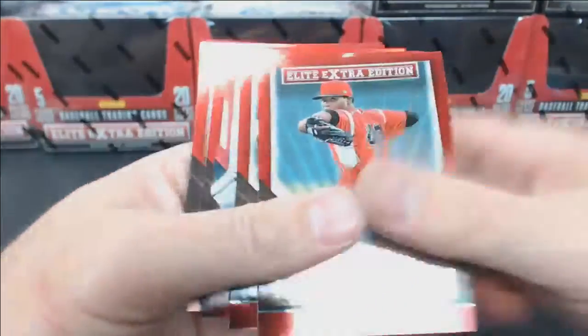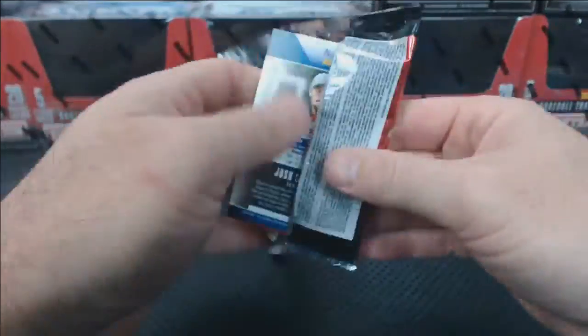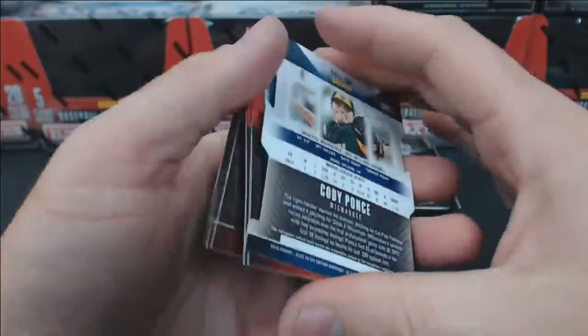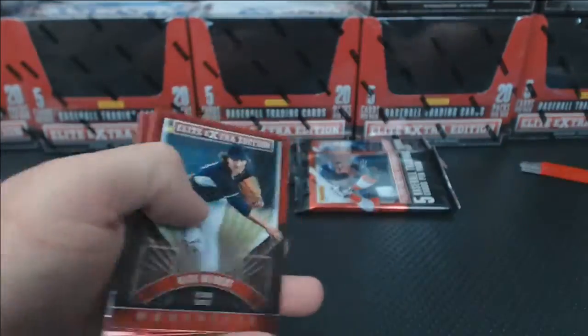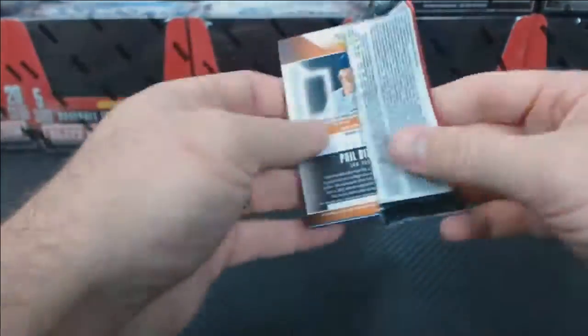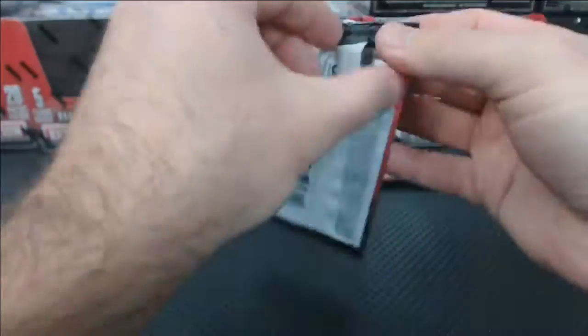Good job, Panini. Max Povs /200. Urias insert. Cody Ponce. Orange die cut /10. That sucks, Sean.